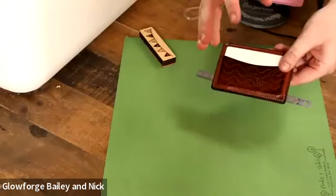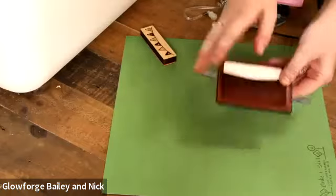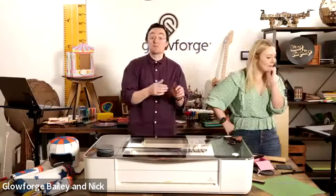It was done by engraving on a piece of acrylic and then stamping. I think maybe you got this wet. Is that what you did? Or did you just apply pressure? Yeah, a little bit wet and then some pressure over time. Yeah, called debossing. Cool. Works really well. Really, really well.